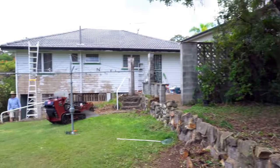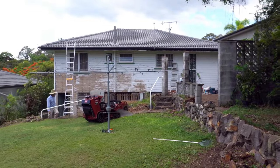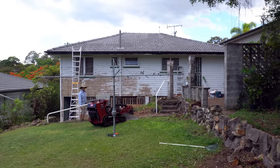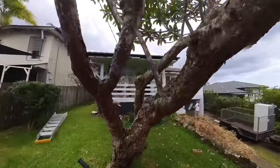Finally, looking back at the house, Dad and I have already finished the roof, and I think the roof looks fantastic. And we've done Monument on the gutters as well. So it's come up really nicely.